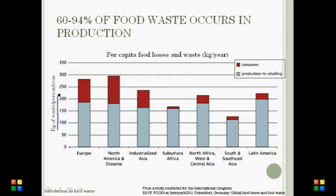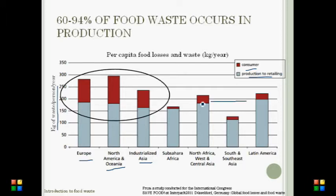So on the left, we're seeing kilograms of waste per person per year. And that's for consumers as well as production to retailer, so farm all the way to retailer. And what we see is that there's a lot on the consumer side in Europe and in North America, industrialized Asia. What we're also seeing is that waste also happens globally on the supply side, and that's why we really focus this presentation and this report on the supply side of supply chains to try and tackle waste. But it should be noted that it is a significant issue.